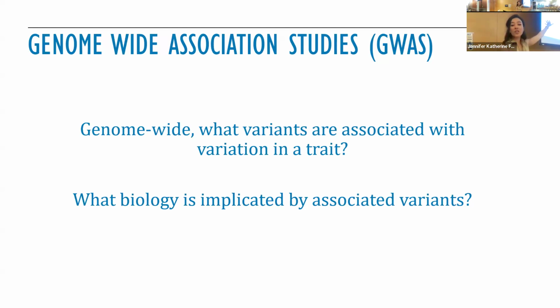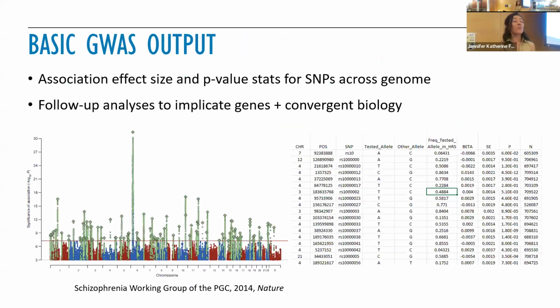Okay, so these genome-wide association studies, what are the questions that they're asking? Essentially, it's just genome-wide, what variants are associated with variation in a trait, so a brain imaging trait, or the likelihood of seeing a disorder. And then again, with follow-up analyses, people look for convergent signal to understand what's the biology implicated by associated variants. The very basic output is these associations where you get effect sizes, so either a beta or an odds ratio, for millions of spots in the genome, and the p-value statistics.